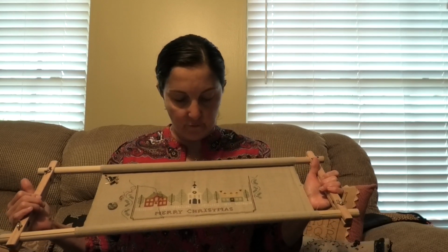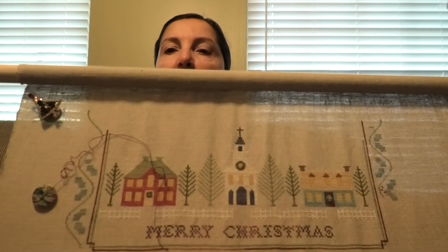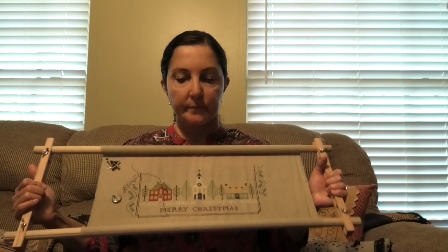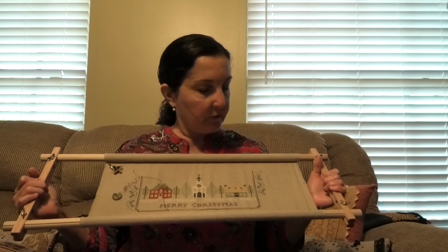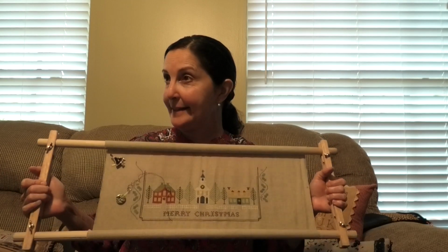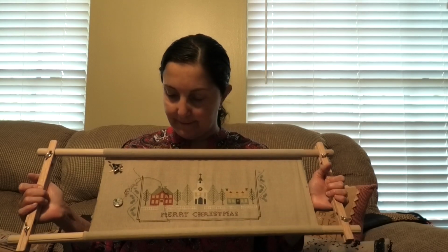And so far I'm pleased. I love the variegations, as you can see, like on the houses. Really makes it look a little older. If I was very gutsy, I would spray this with coffee at the end and really antique it up. But I don't think for this particular sampler I'm going to do that.